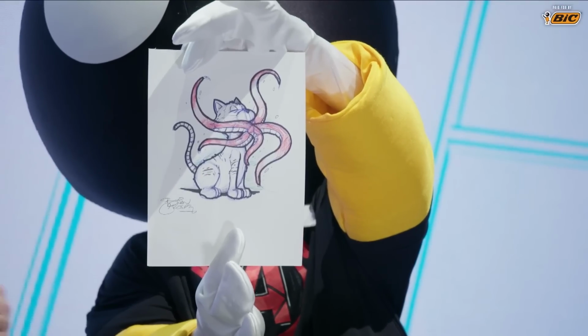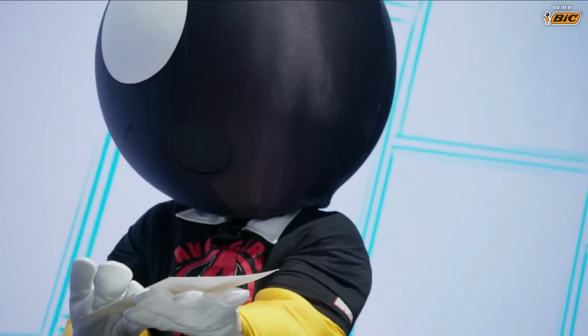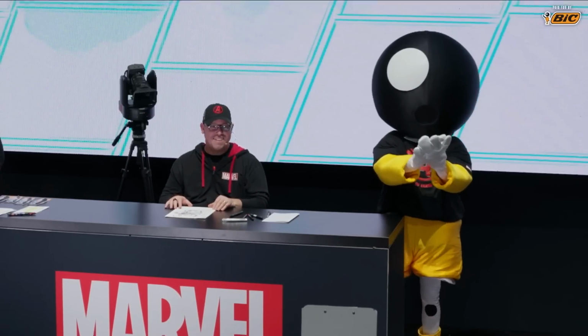And then once again, for everybody out in the crowd who drew along, can you hold up your art again so we can show off those originals with the color in them? I love that. Oh my goodness. It's like a lot of Flerken kittens out there. Cool. Great. Awesome job, you guys.